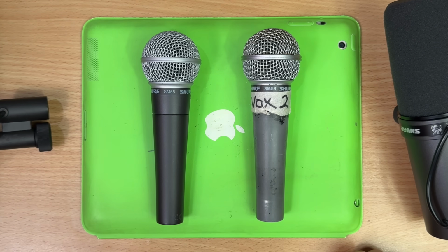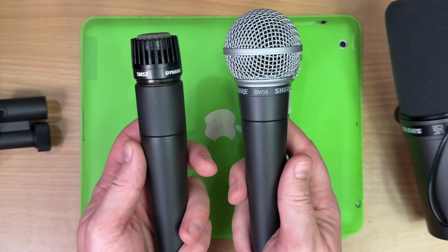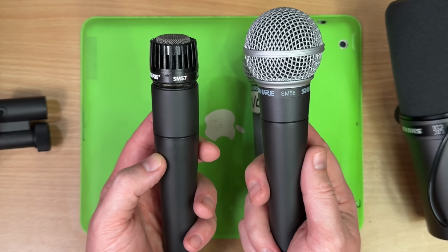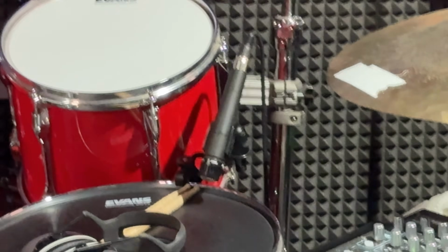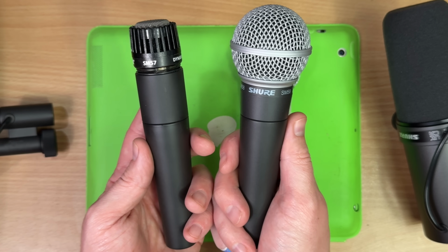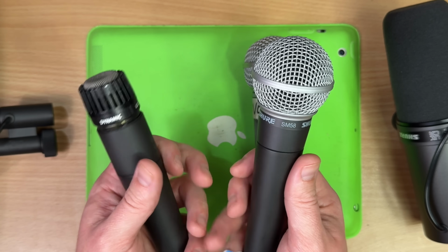So if you know you're going to be doing a bunch of audio recordings or even instrument recordings and you don't know what to get, my SM57s and 58s, they're just legendary. My drum stream is covered in these and I yell through this very mic, this very one right here. And then it's down to having a good sound engineer who can fix it later. That's actually where the magic is.